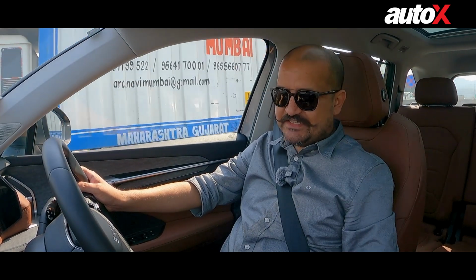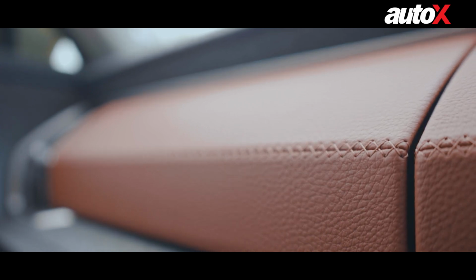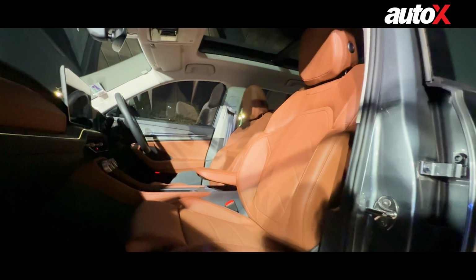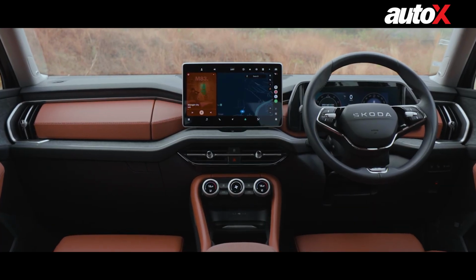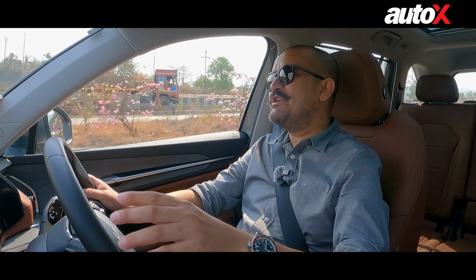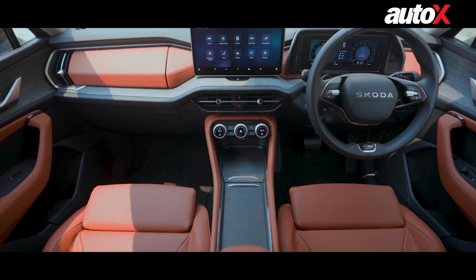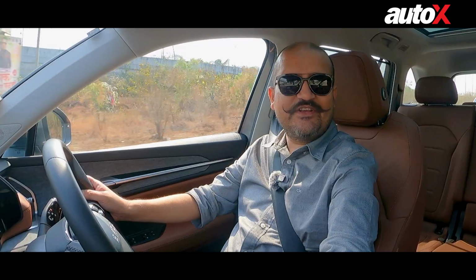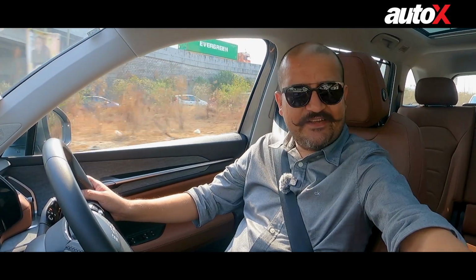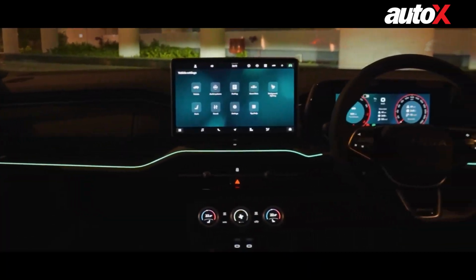So I quite like these coffee, caramel, whatever you want to call them, brown colored seats. They're large, they're very spacious. You've got leather inserts in the dash. You've also got recycled materials being used inside the cabin, which I think is an interesting touch, not just from a sustainability point of view, but also because it gives it a unique design look. At night, you'll see the mood lighting, the accent lighting inside the car.